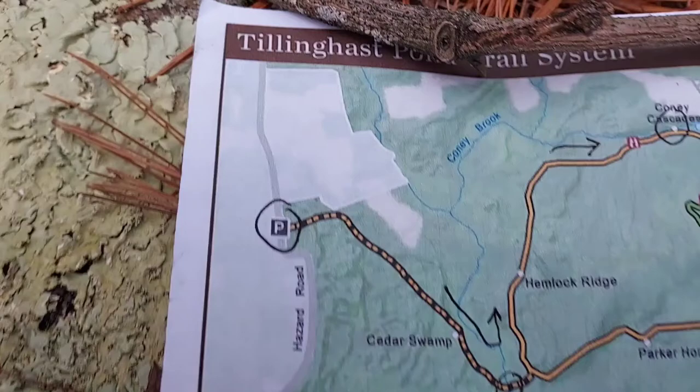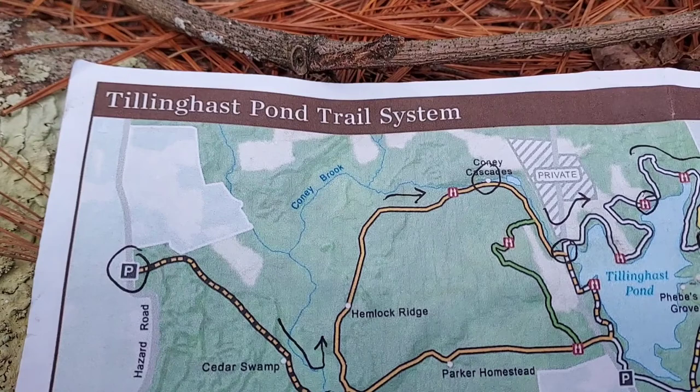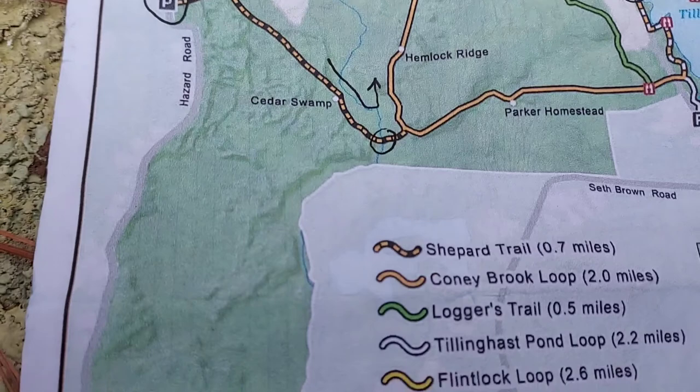Today's hike started at the west end of this Tillinghast Pond trail system and preserve and followed the dash trail there, the yellow and black dashing. I got the arrow showing the direction. I did a counterclockwise loop around the Coney Brook loop.